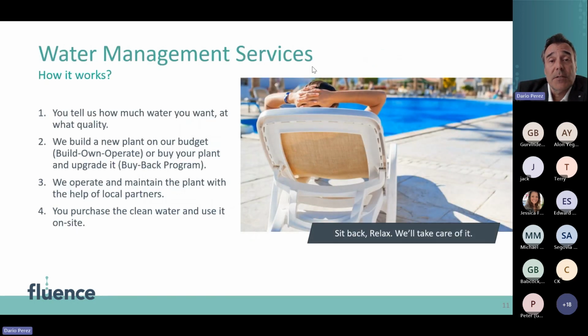What is water management services? What we do here is we provide a solution for water treatment to our clients under a Build Own Operate, or BOO or BOT program. The client tells us what water they want to treat, what is the standard of that water, to what standard they want to take the water to, and what volume of water they want to treat on a daily basis. So we come in with a program, and we operate and maintain the plants for them, and we provide all the CapEx related to the design, construction, and installation of the equipment. So in essence, it's free for the client in terms of CapEx and OpEx, and we only charge them by the cubic meter. On the next slide, I'm going to explain a little bit more about that.